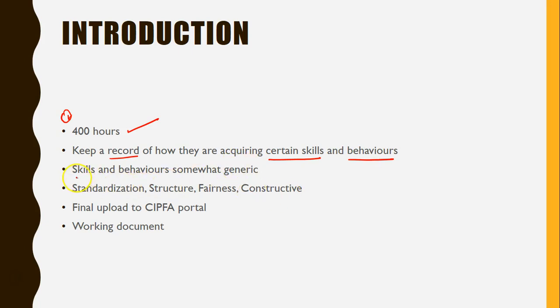Because a lot of these skills and behaviors are generic, what we've tried to do is create a workbook. This workbook allows for standardization between ourselves, structure so the students know exactly what they're doing, fairness to make sure everyone is being treated in exactly the same way, and also constructive feedback. Then the students finally upload this onto a SIPFA portal. I think it's Calibrand, but we can talk about that later on. The focus today is really on the workbooks, and this is a working document, so critique is critical.